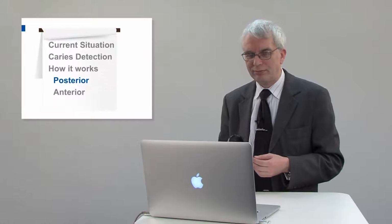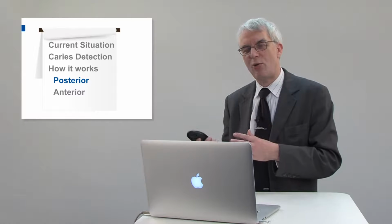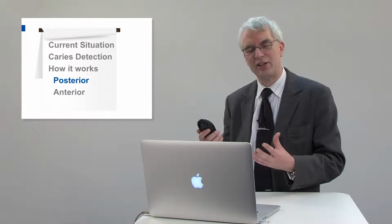So, with that being said, let's look into how we treat a posterior lesion, an interproximal caries, and then go on and see the anterior. Thank you.